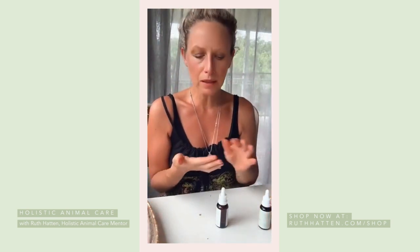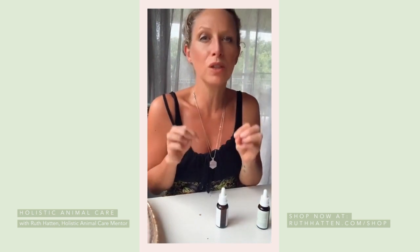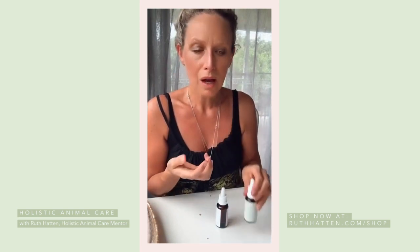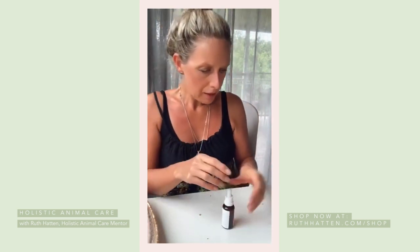And the way that they work is basically you can use them in a number of ways. You can just put it onto your finger and then rub it on your animal's teeth and gums. Or if you do have a good teeth brushing regime, you can even mix that in with some hard coconut oil to make a paste, and then clean the teeth. Okay, then we've got some flower essences. I'm going to finish off with some flower essences.